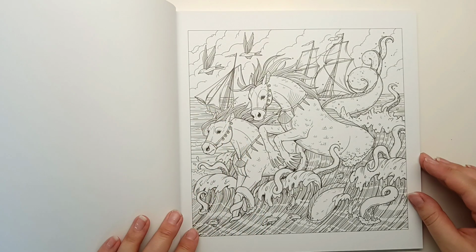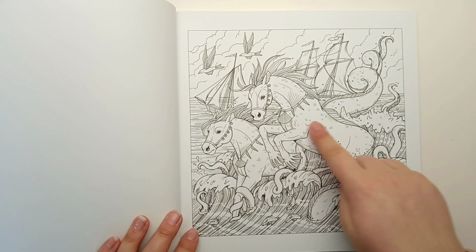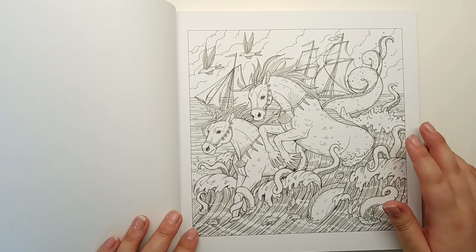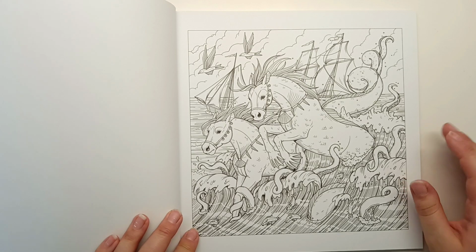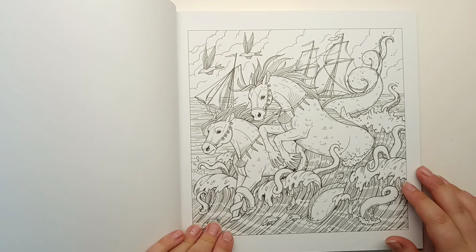We have some horses galloping through the seas. I'm not sure, is that tail supposed to be with the horse? What are these called? Is it a hippocampus maybe? Horse-fish hybrid? You could do this in a variety of ways. You could do it as sort of a stormy sea with dark blues and greys, or you could do it as a more brighter scene with lighter blues and aquatones.